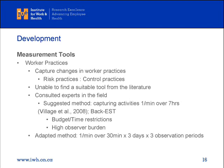However, once a minute over 7 hours, there were some problems. There were definitely time and budget restrictions around that, as well as that's quite a high observer burden to stay vigilant once a minute over that amount of time. So we adapted that method to once a minute over 30 minutes. That's quite a reduction. So we also did that over 3 days.